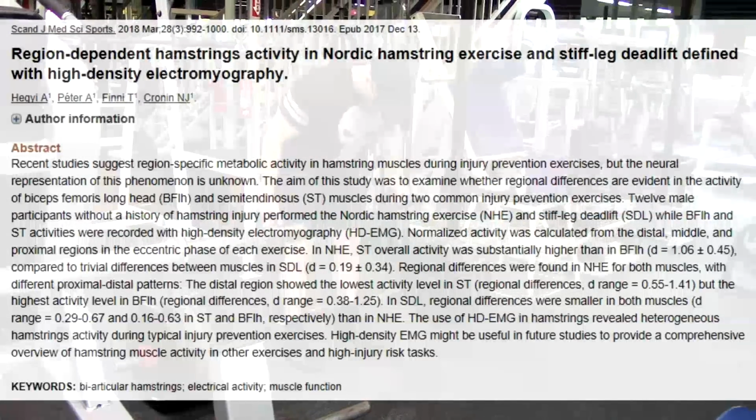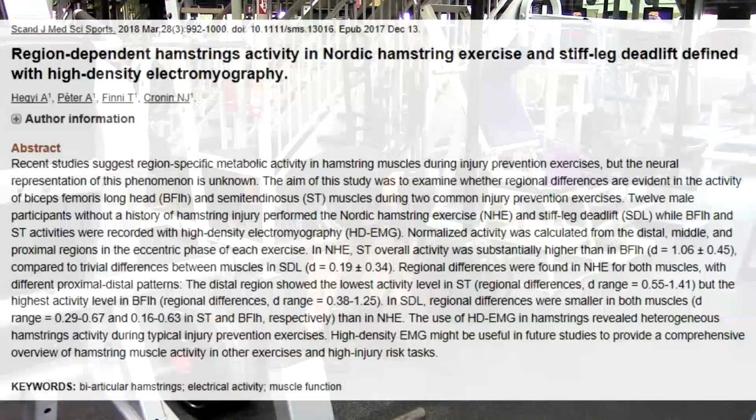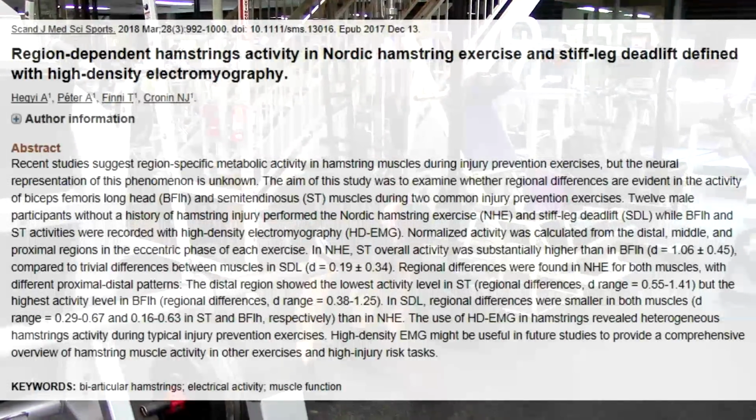Dr. Brad's conclusion is, see, this goes to show us that if we want to fully develop a muscle, we need a variety of exercises, right? Because these two different exercises had a different distribution pattern.